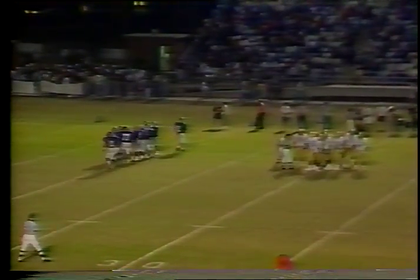Again, Northwestern has had that pattern open all night, and I'm sure they're going to continue to throw it until Spartanburg does something to stop it. Even though he didn't come up with the ball, he was open again. David Sarn just threw it a little bit short that time because he was under a little bit of pressure.